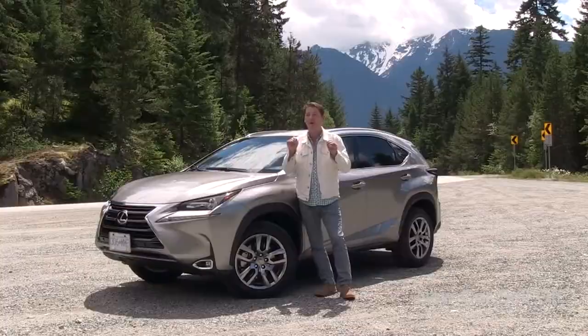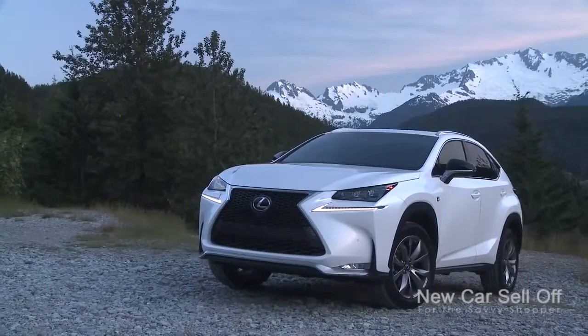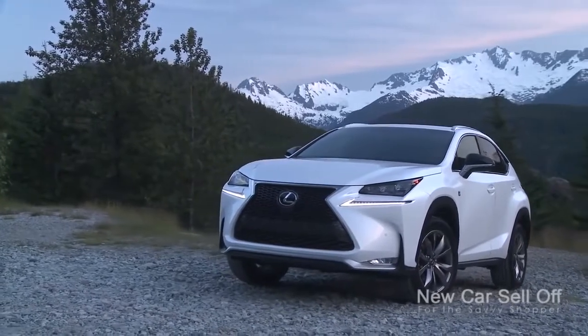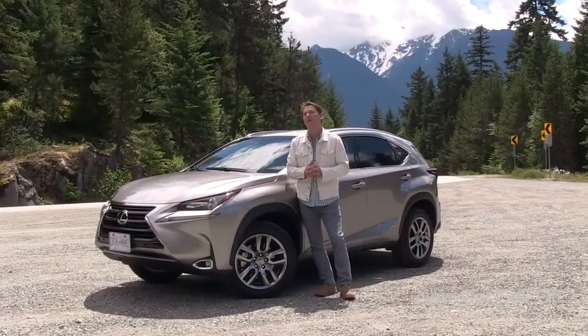If you squint though, you can see the basis of this vehicle, which is the Toyota RAV4. And they've modified it and made it into a true Lexus. It's very streamlined on the outside, and it looks like it might not have a lot of space on the inside, but it actually does.